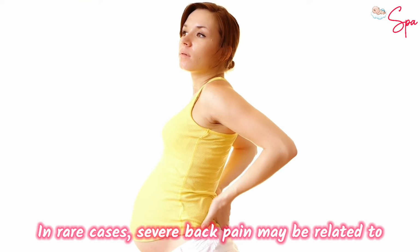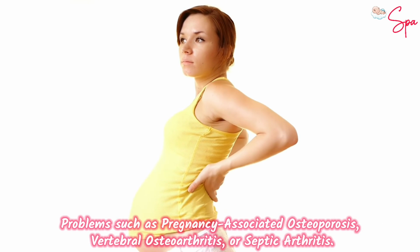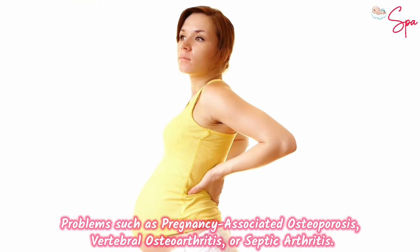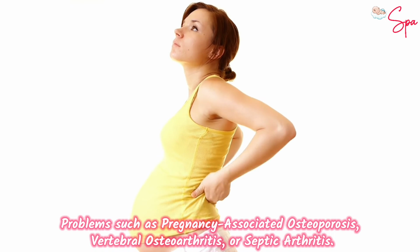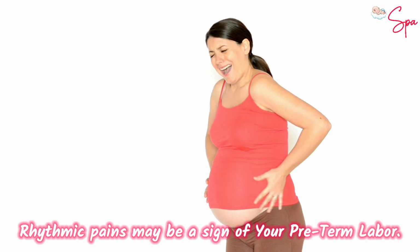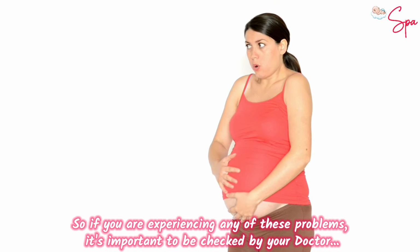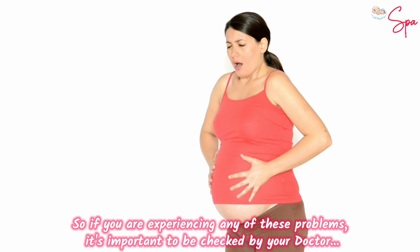In rare cases, severe back pain may be related to problems such as pregnancy-associated osteoporosis, vertebral osteoarthritis or septic arthritis. Rhythmic pains may be a sign of preterm labor. So if you are experiencing any of these problems, it's important to be checked by your doctor.